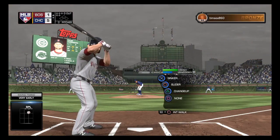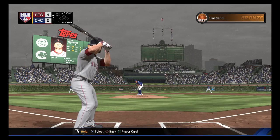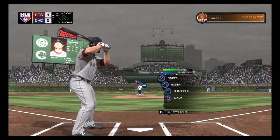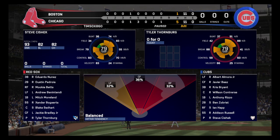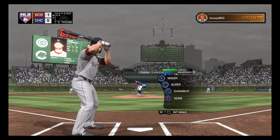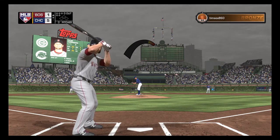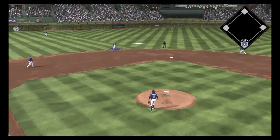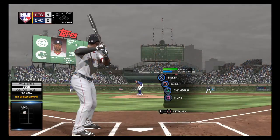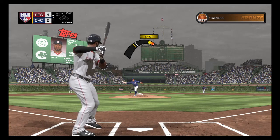Steve Cishek comes on from the pen, hoping to finish this one off here in the top of the ninth. Now action in the bullpen as their closer starts to get loose out there. And signals crossed that time, so he'll step off and try again. And here's a ball hit in the air. Russell into shallow center makes the play, one away. Ready now, Eduardo Nunez. He got on top of one and was a ground out victim last time.